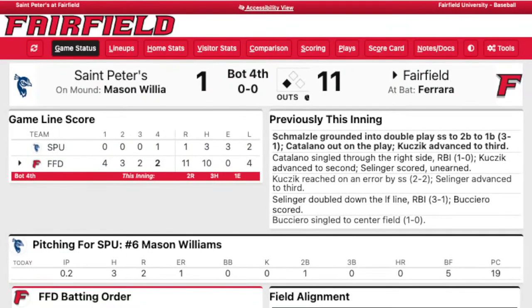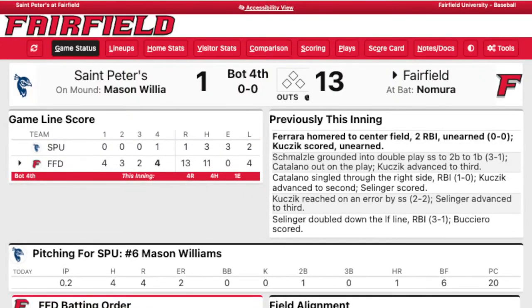Wow, what a ball off the bat of Ferrara. Can't stop this kid right now. That's his fourth at-bat of the day, second home run, third hit. Dead center moonshot. Wow, that one went towards the middle of the trees in dead center field, putting your Fairfield Stags up 13-1 here in the bottom of the fourth. Wow. What a bat on ball by Ferrara. Just unbelievable hitting. Four in the first, three in the second, two in the third, and four again in the fourth with one out to play with.